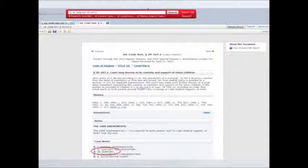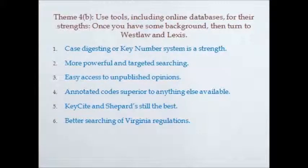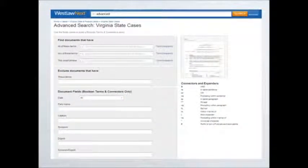Next, Westlaw and Lexis are great in that they allow for more powerful and targeted searching than you might be able to get in some of the free resources. So Google Scholar, we know that's going to be good for basic keyword searching, your Google type searching, which is fine. As Leslie pointed out, Fastcase allows for more sophisticated Boolean searching using proximity connectors, root expanders, that kind of stuff. That's really going to be no different between Fastcase and Westlaw and Lexis. But what they do allow for is more precise searching by using their advanced search screens.